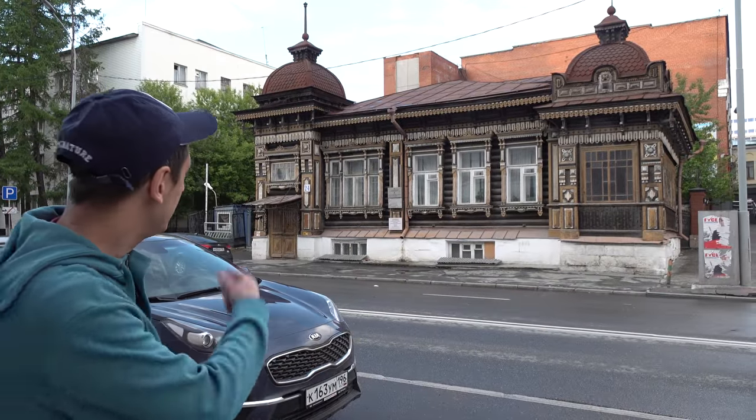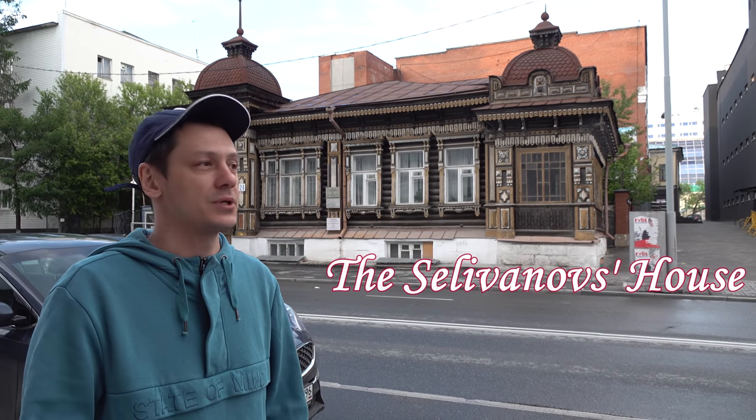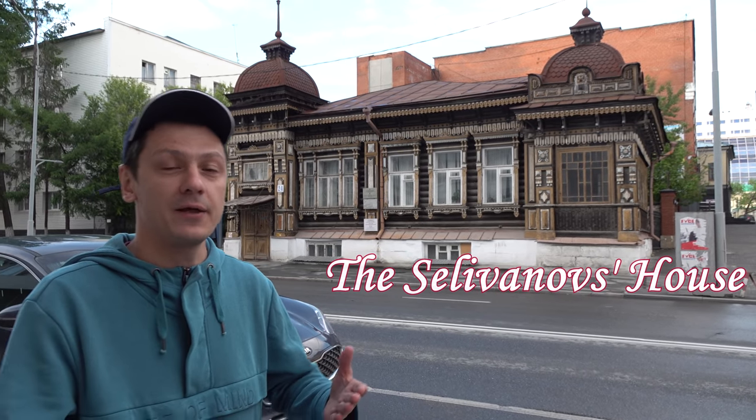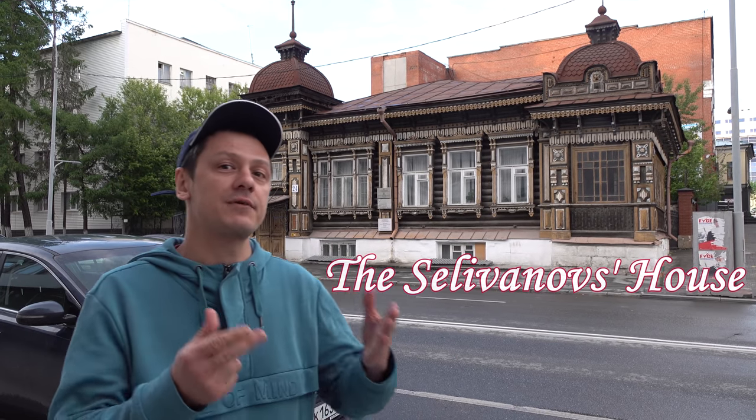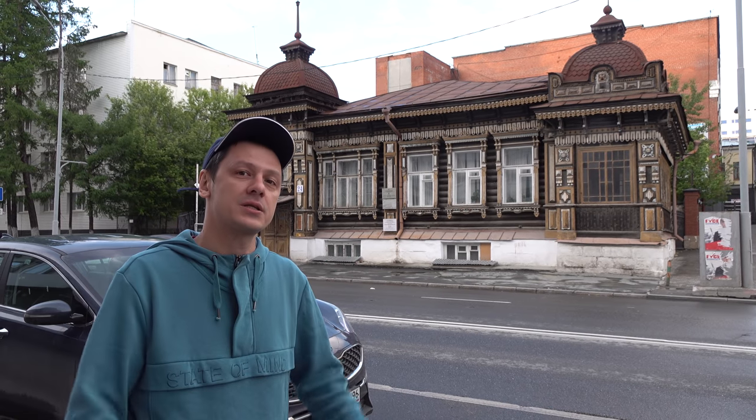This house behind me belonged to the family of Selivanovs, and that was a noble family, right? They built it in 1890. This guy by the last name of Selivanov was a top figure in one of the Siberian banks, in one of the branches in Yekaterinburg, so he made a decent living.